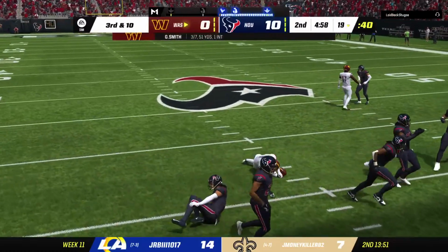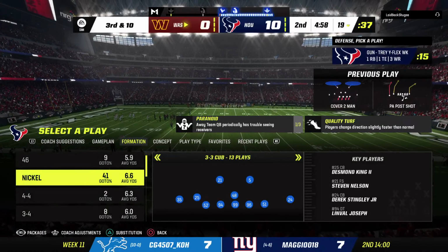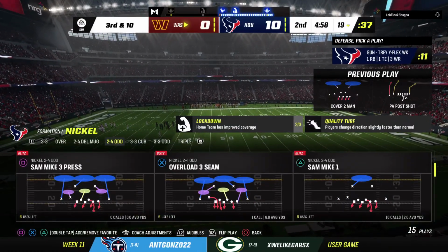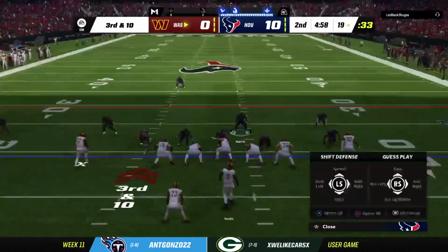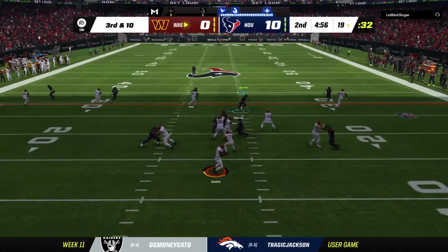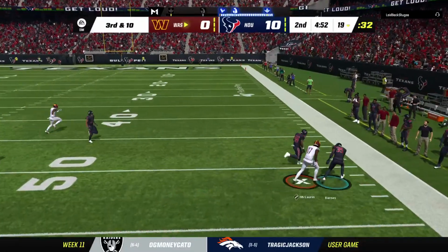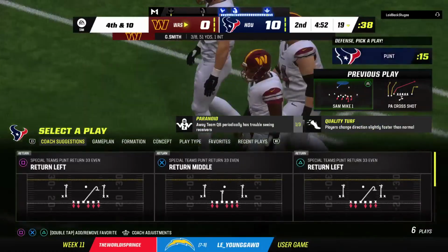A second down pass play there, but it's incomplete. And I think they'd be well served to take that type of a physical approach against him the rest of the game. He's had his way so far, but on that last one, that worked quite well for the defense. So back-to-back incompletions, and that has him staring at a 3rd and 10. They take a shot downfield there, but it winds up falling incomplete.